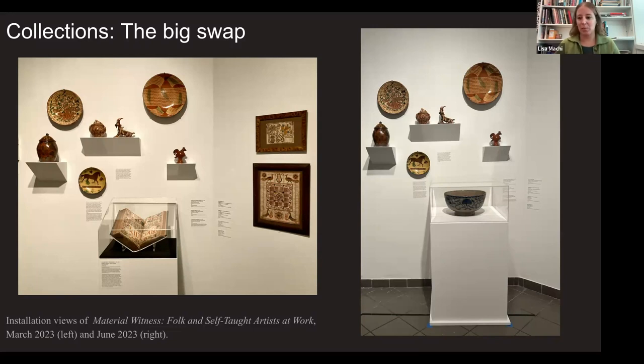And so in this case, we had a lot of discussions about what we would swap in its place. And as we can see in the right slide, the punch bowl has now replaced it. So if anyone has visited the show prior to June 21st, you would have seen the Bible, and now you'll be able to see this punch bowl. This just happened. This is big news at AFAM, or at least for Material Witness.